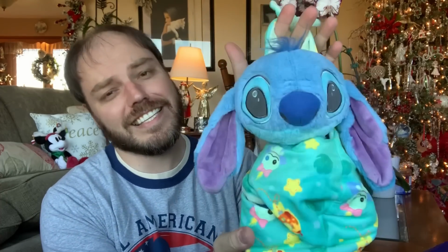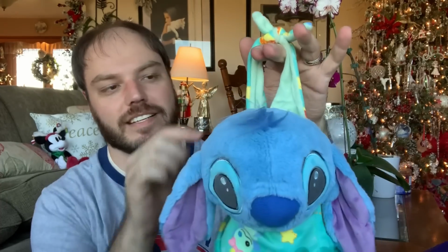And then they also had another one that I was like, oh, but I'm a big boy. I don't need anything like that. And then my wife bought it for me. And it's Stitch, and he's adorable. And I have left mine all intact. His tags are still on.